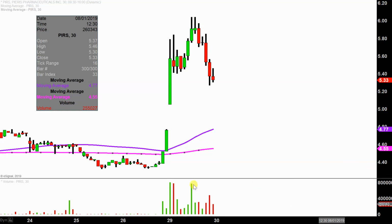Very nice movement today, not only from the price action perspective, but you look down here at the volume and well above average volume on the day. So a lot of eyeballs on this one. So let's map out some areas of support, and then we can talk levels of resistance.